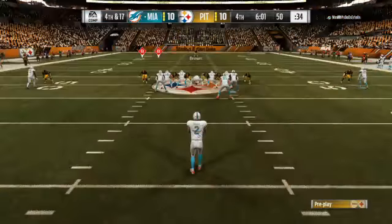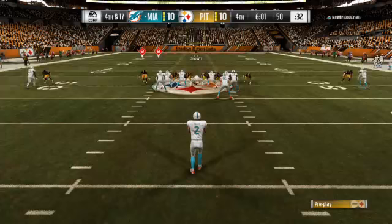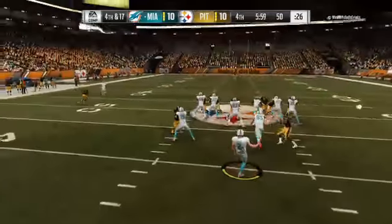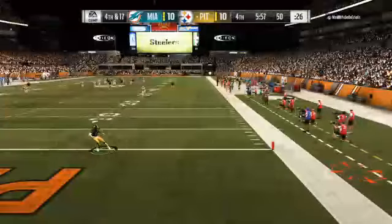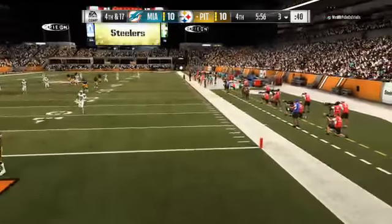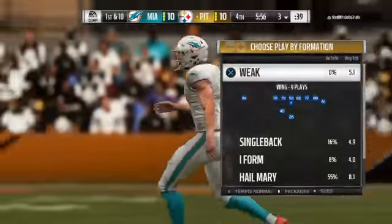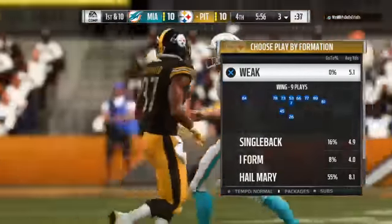Here's Matt Hawk now. He'll boot it away from about his 35. He gets this one away, and boy, it's another boomer. Out comes the Steeler offense now, ready to see what they can do here.